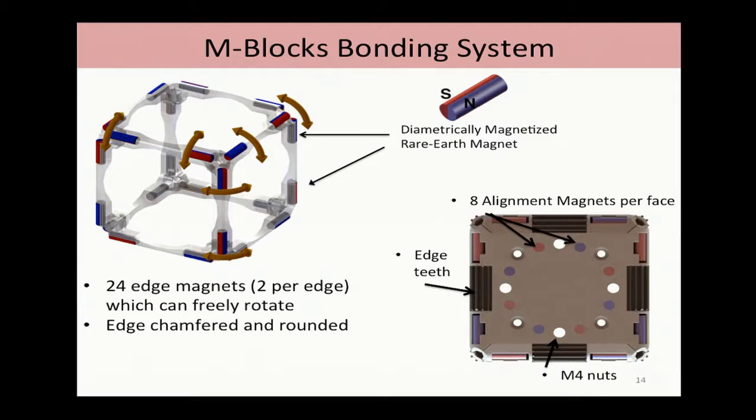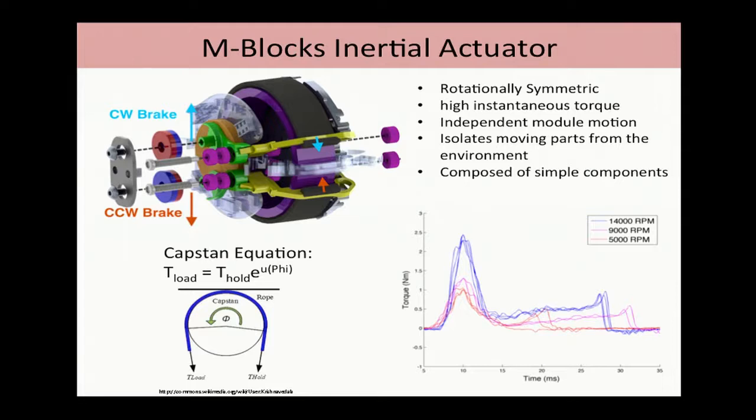Some more details on the inertial actuator. Essentially, this is a reaction wheel. It's just a spinning disk which stores angular momentum. It's braked by a special brake, which uses a belt in what's called a band brake configuration. Because of the capstan equation, it exponentially self-tightens once the belt contacts the flywheel. It brakes really quickly and generates a very high peak torque. You can see on this graph that over a span of about 5 milliseconds, it generates an average torque of 2.5 newton meters. This is actually almost 1,000 watts of instantaneous power transmission. We need this much in order to actually break away from the lattice configuration and move to the next.